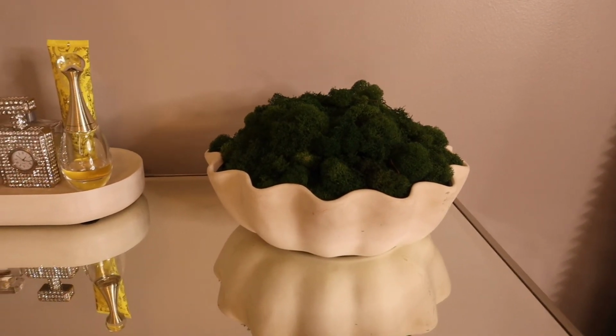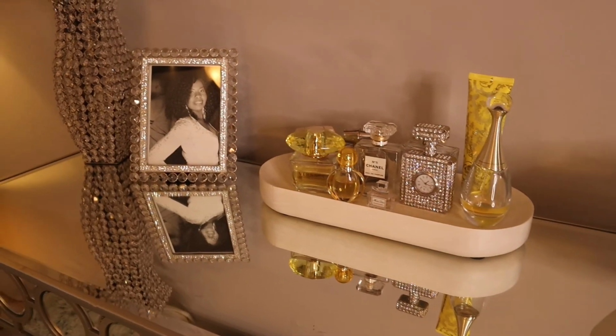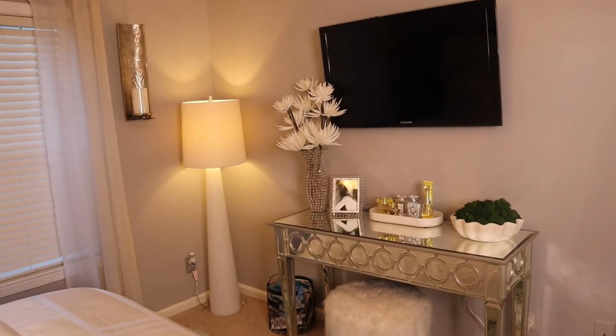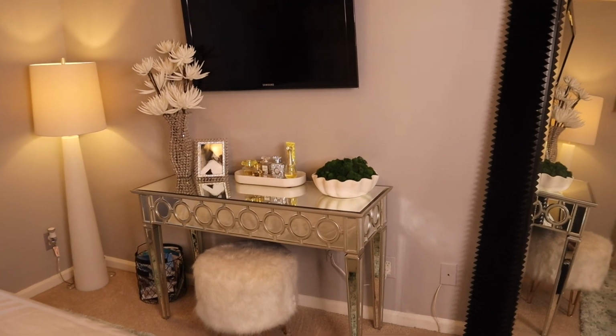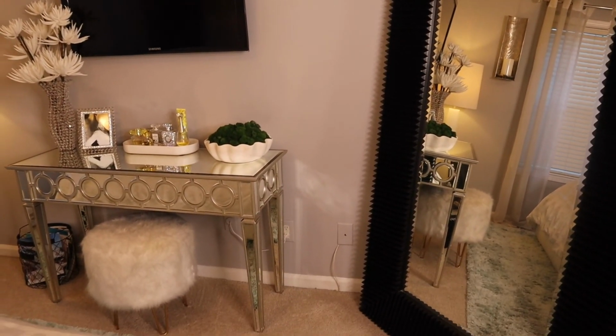Close-up of the Restoration Hardware inspired moss bowl. And as you can see, I end up adding tissue paper to it. That way it gives it enough fullness, and then you also don't have to go through a whole pack of moss. Again, the bowl, the wooden tray, and the fur ottoman are all from Target.